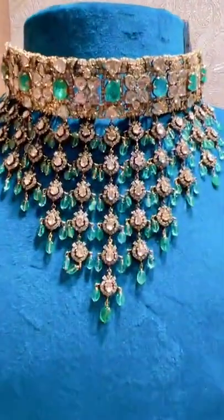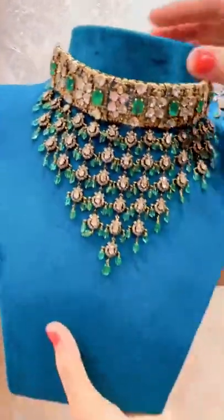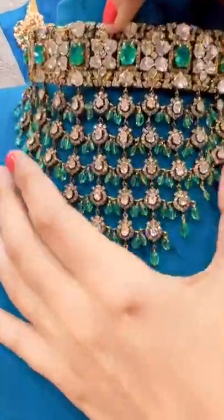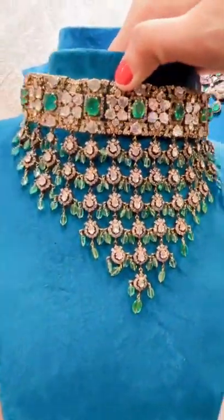I'm a huge fan of falling star pieces. When you have layers like these, we call it the falling star. So this is a beautiful Colombian emerald polki choker with a falling star concept. Something which would just be absolutely stunning on your gowns or for anyone who is wearing an open neck.